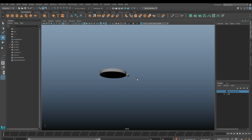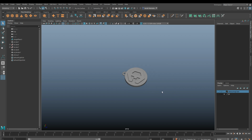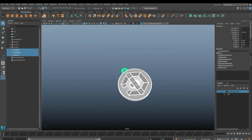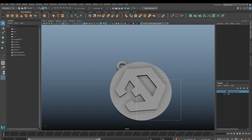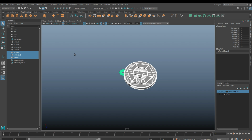All right, so we have our keychain here. Quick little keychain, 3D Theory keychain. To prep our model for the AMS, we need 0 tolerance. So just Booleaning this, which I'll show you right now what all that means, is enough. I'm gonna go ahead and select everything, go to Modify, Freeze Transformations, Edit, Delete by Type, History. So it's a nice clean model. And I'm gonna go ahead and select all of it and do Control D, it duplicated it as you can see here. And I'm gonna put this in a layer and you'll see why.